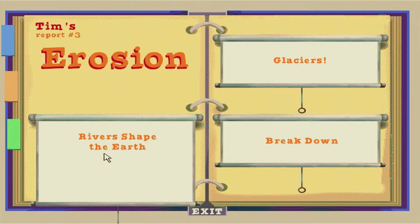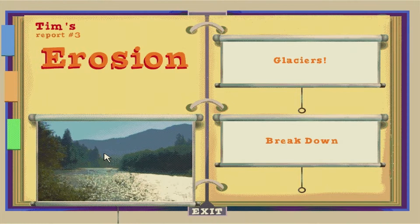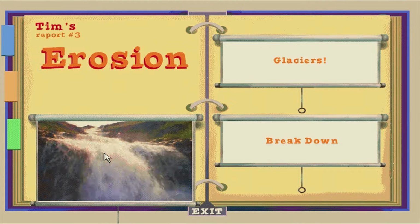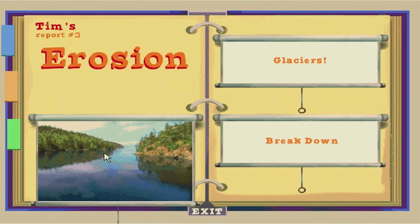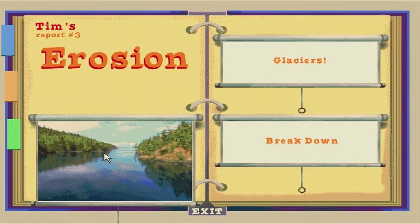Rivers shape the earth. Rivers and streams may not seem very powerful, but they have helped to shape our earth. The rivers sort the sediments by first dropping the bigger, heavier grains, like boulders, down into the riverbed, and then carrying the smaller, lighter grains, such as mud, way out to sea.